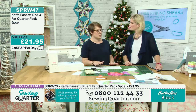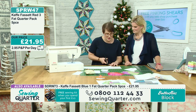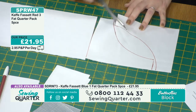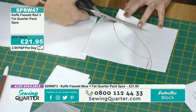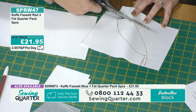I would prefer to just draw it and cut it out. So I'm going to very carefully, because I've got two layers here, just cut this out. You do want a nice, good, sharp pair of scissors for doing this. And just follow the curve.